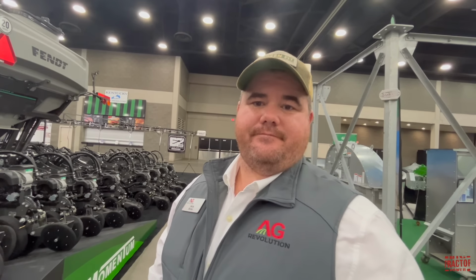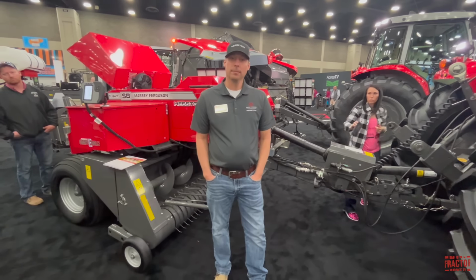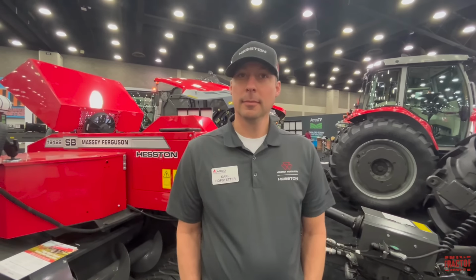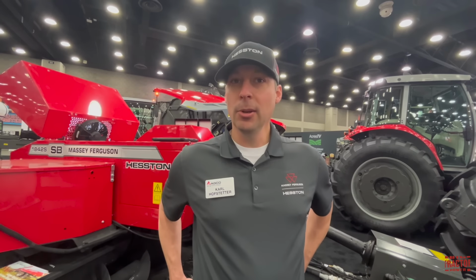Thank you. I'm here with Carl from AGCO and the Massey Ferguson Hesston division, and we're going to talk about SimplEbale. The Hesston inline square baler is a tried and true classic from the company and has a lot of history, and it's always getting better. What does SimplEbale help the baler do? SimplEbale is our new electronics package that we have available for our small square balers. We basically took a large square baler electronics package and moved it down to our small square baler models.